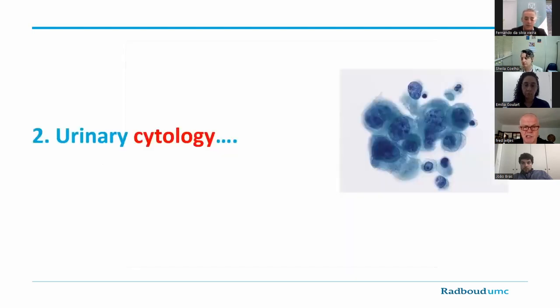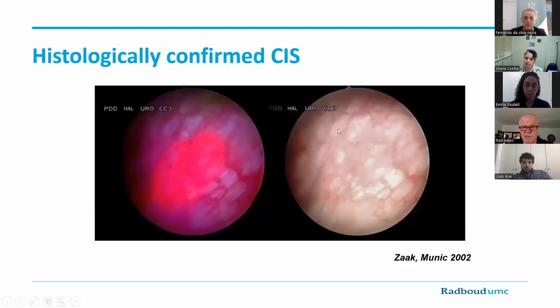And this is a patient that had CIS. And you know, I've done a lot of cystoscopies. I really wouldn't have thought that there was something here. But here you very clearly see that there is a spot that is absolutely abnormal. So again, with blue light, you can enhance your diagnosis.